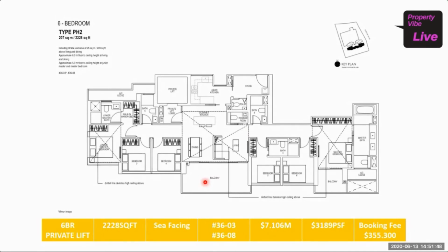That openness, and then they are all together level 36. So you got 3603 or 3608. Their price will start from 7. In fact, there's only one price, 7.106 million. Okay, booking fee is 355,300. So again, 1 to 6 bedroom.